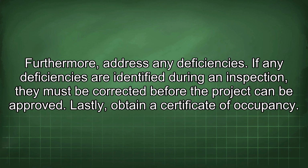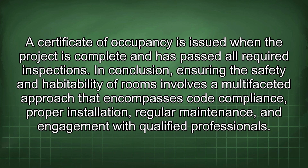Furthermore, address any deficiencies. If any deficiencies are identified during an inspection, they must be corrected before the project can be approved. Lastly, obtain a certificate of occupancy. A certificate of occupancy is issued when the project is complete and has passed all required inspections.